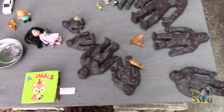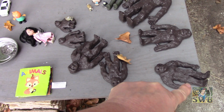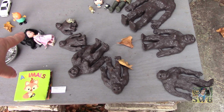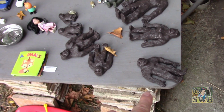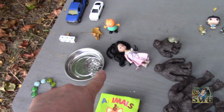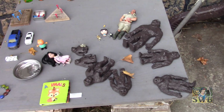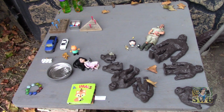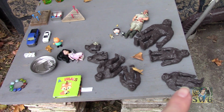And they are lined up. The two dolls taken out of the circle are lined up exactly the same, except his is on the corner and mine's over here. My phone's going nuts. Hold on a second here. Okay, I silenced my phone. Alright, so yes, they are taken out of the circle and lined up.